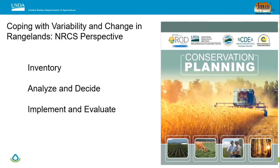We've gone through various iterations of this. We had the 7 steps of conservation planning. We had the 9 steps of conservation planning. But basically, it boils down to 3 things. We do an inventory, we take that information and we analyze it, and then we make a decision, then we implement that decision and evaluate and adjust. And that's kind of what I want to go through this morning, is how do we go through those things systematically, and how do we get the information that's necessary to do that at multiple scales.